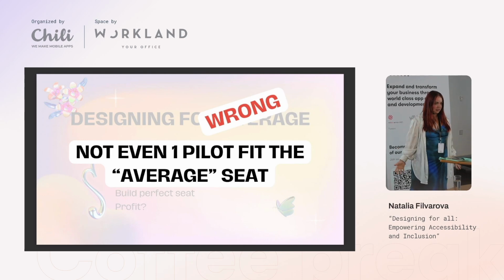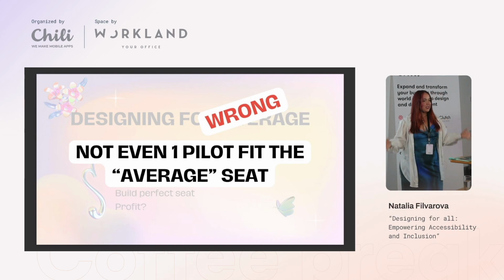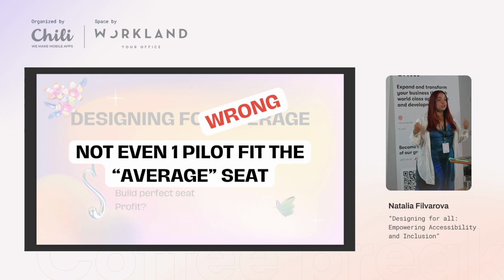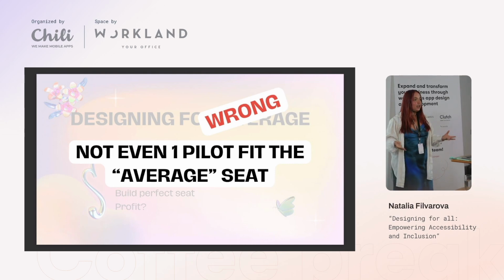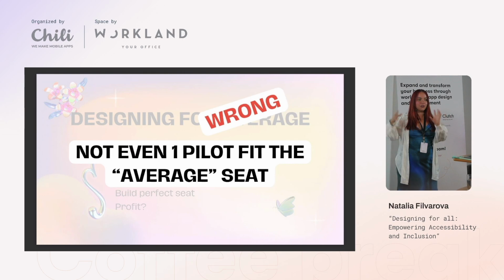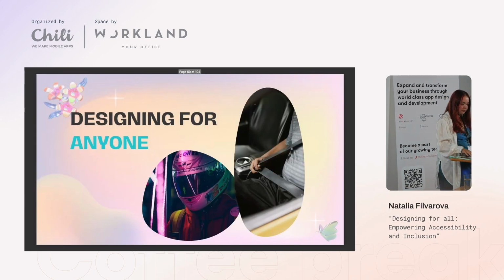And that just did not make sense. We measured it all. Why don't we fit? And that is because average does not exist. Even though you might be able to fit into some average of, for example, you have average height, suddenly your weight is not average, or the distance between your eyes is not average. Or if we go more abstract, your career is not average, your passions are not average, your emotions are not average. You cannot be fit into an average person. And yet we keep designing for somebody who falls in the middle as this average, covers most use cases kind of person, and forgetting left and right of that distribution.